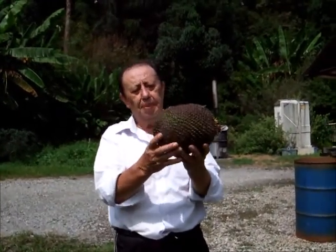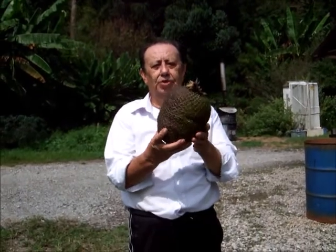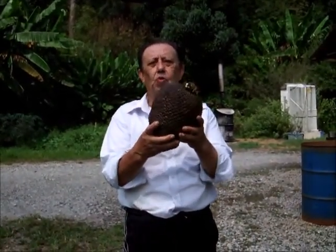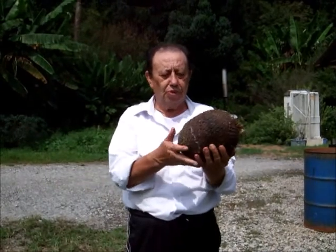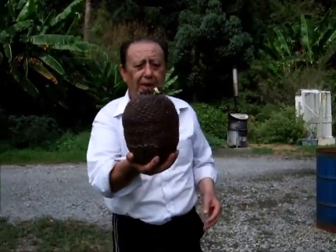I found it. It fell from the tree, from the pine tree, because of the strong wind we had here last week. And I found the fruit that fell from the tree on the ground. Here it is. Look how big it is.